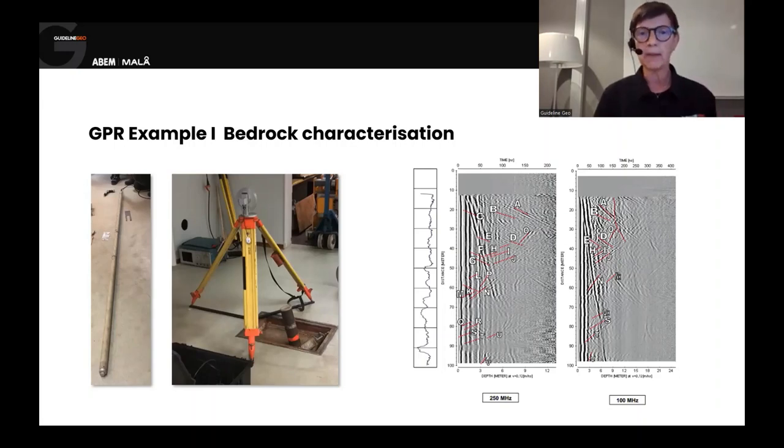With this type of reflection mode, you can actually also plot the amplitude of the first arrival against the depth, which is an indicator of water inflow. The amplitude variation along the borehole indicates changes of the electrical conductivity of the material we are passing by. So a decrease in amplitude may indicate fracture zones, clay or rock volumes with increased water content. So this is also a nice feature you can pick out from your radar data.